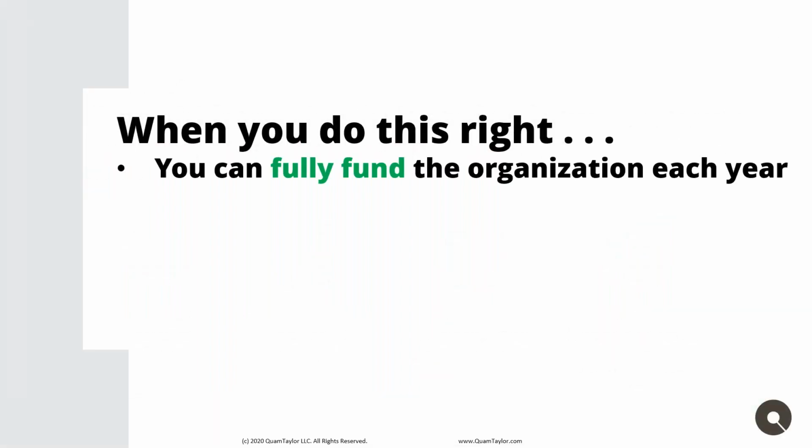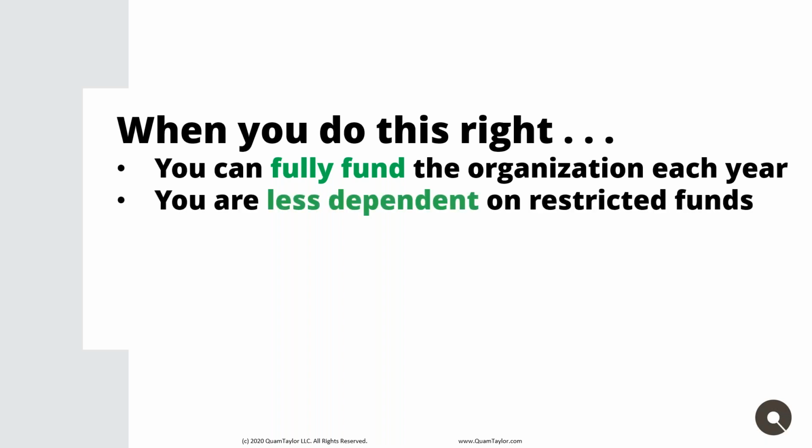So when you do this right, all of these things I've talked about today, I know I've talked about a lot, I really wanted to throw a lot of good information at you today. When you do it right, you can fully fund your organization, your program, your app, and your fundraising. You can become less dependent on restricted gifts, right?